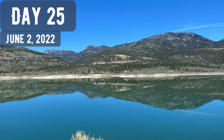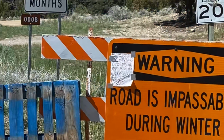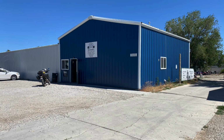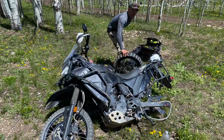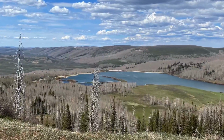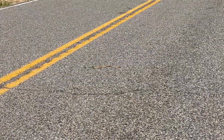It was a stunningly beautiful morning as I headed solo back past Joe's Valley Reservoir, past all the warning signs that it might be impassable, and down into Castledale by Fatty's and into Castle Valley Mechanic. They had an amazing selection and awesome service with extra tubes to take back to Adam to repair the KLR 650 Adventure, getting us back on the way. They also gave us guidance around Joe's Pass along another paved route that would successfully get us to the other side of the mountains.